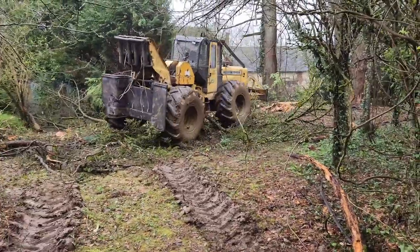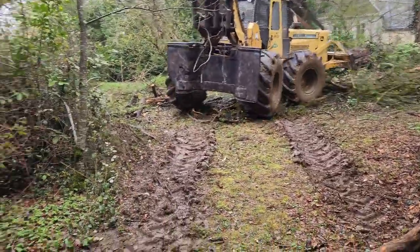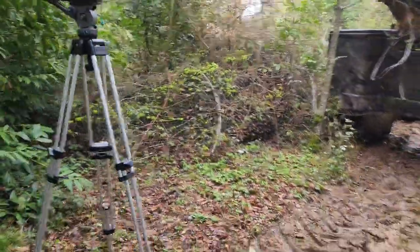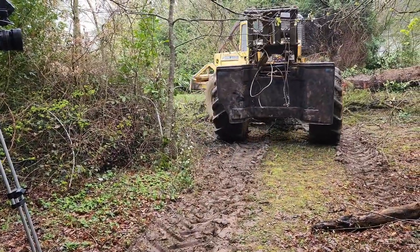Down the way. Run you over. No. Alright, he's not coming that far back, he's just turning around. About to take this tree out. There, we're done.